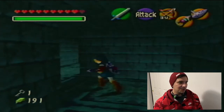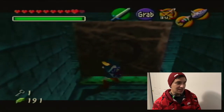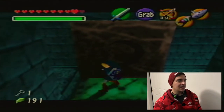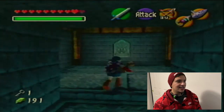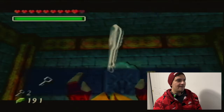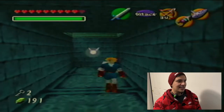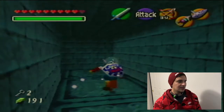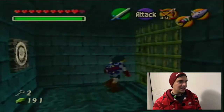And that block we moved earlier, when we pulled it out, it's this block. And now we can push it into its other position, giving us access to this key. There we go. And we're ready to move on to one of the last stages. We have the 2 keys we need to make our way all the way to the boss room key.